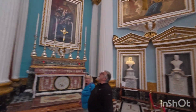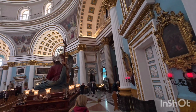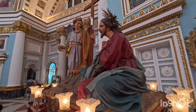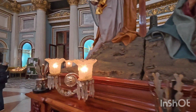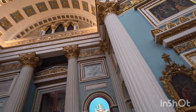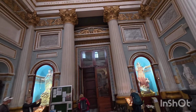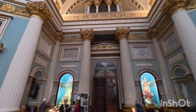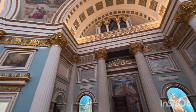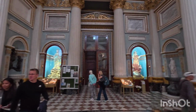So this is, there's the organ. I don't know if you can actually see that. I'll take a step back to take a look at it. Because we're not allowed in the middle, I can't get a really good view, which is a bit of a shame.